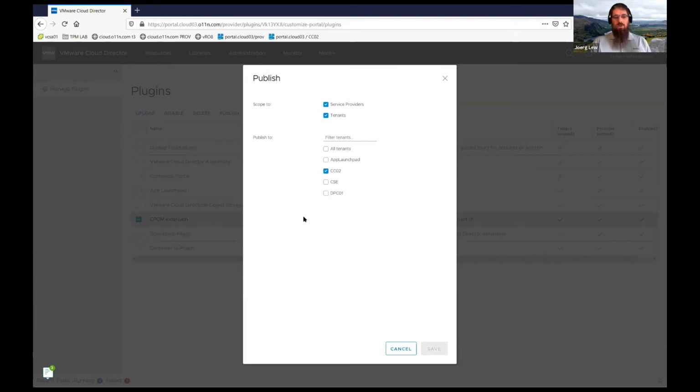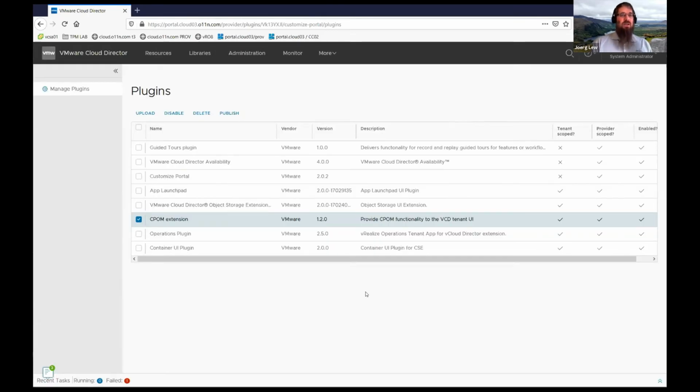So that's one thing which is pretty much the same for all the other extensions like object storage extensions, App Launchpad, container services, and so on, where we allow you as a provider to do that on a per-tenant basis, to give you the ability to monetize these additional services. Is this scoped to service providers, isn't that what you'd have by default? Yeah, that depends on the UI plugin. This form to configure it is generic. The CPOM extension is really just in the tenant portal, so it doesn't matter if you activate or deactivate that here. Sure. Other UI plugins like App Launchpad have a component with some aspect in the provider portal and then different views in the tenant portal. Got it. Got it.